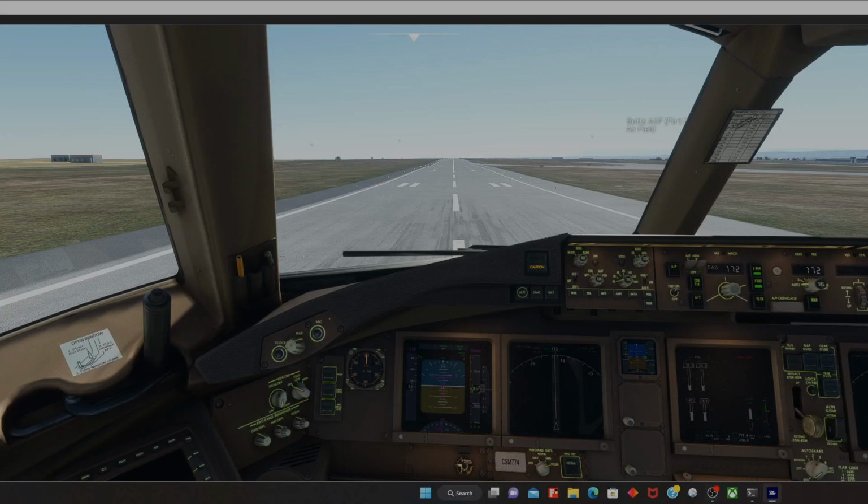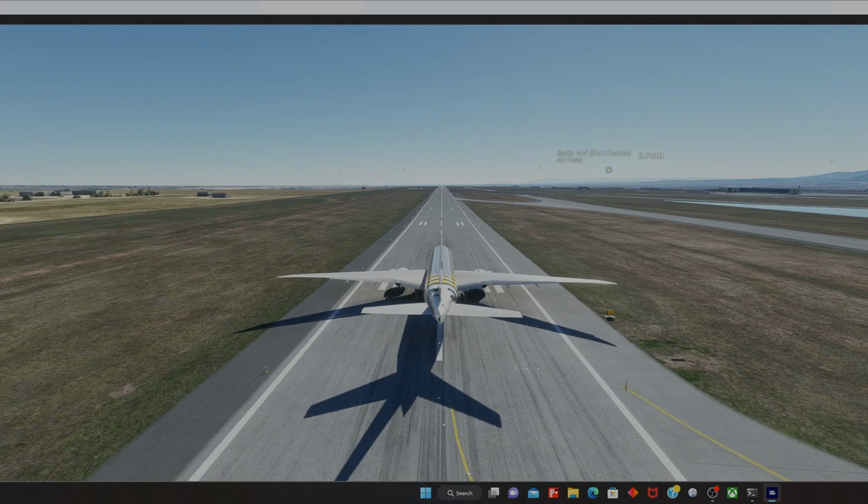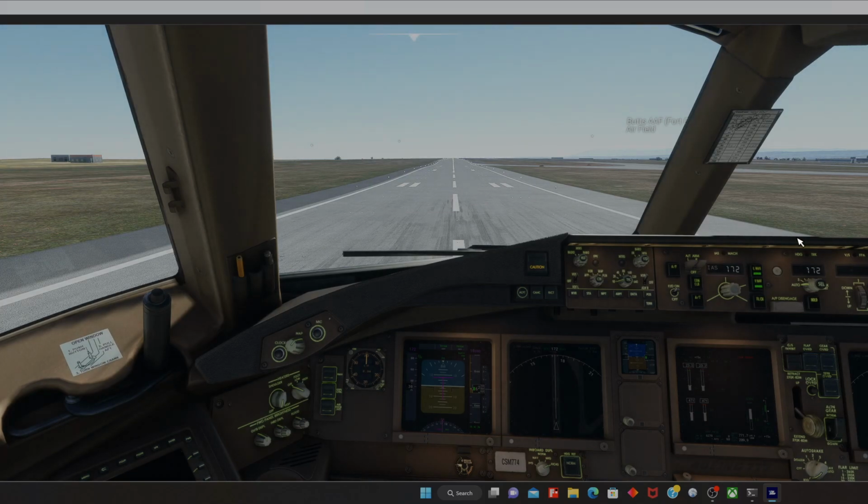Alright guys, here we are in the CaptainSim 777 freighter. So it's 777-300. We're going to fly from Colorado Springs. We're going to fly an LNAV, VNAV, autopilot on, up over Falcon Stadium, which is the Air Force Academy football stadium, and then over the Air Force Academy itself before proceeding to Vail and landing at Eagle on a short runway in mountainous terrain with a grossly overweight airplane.